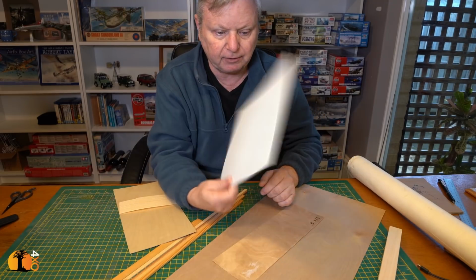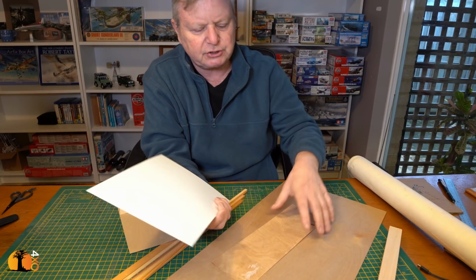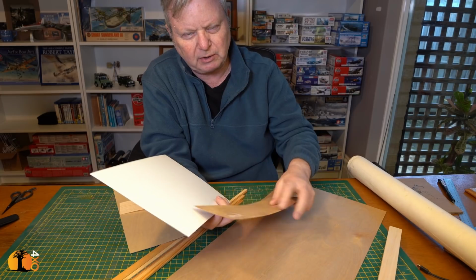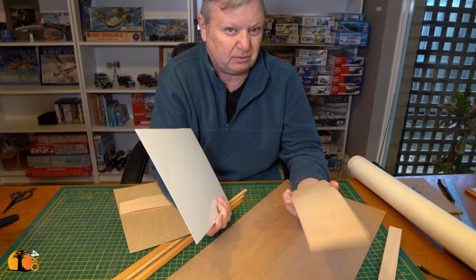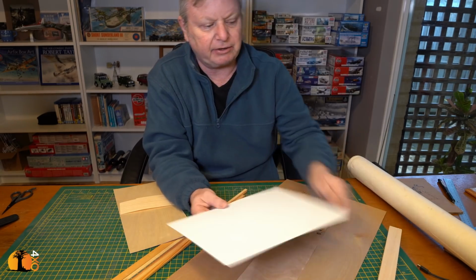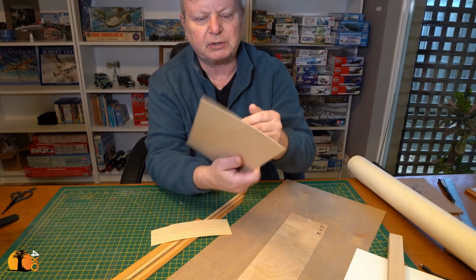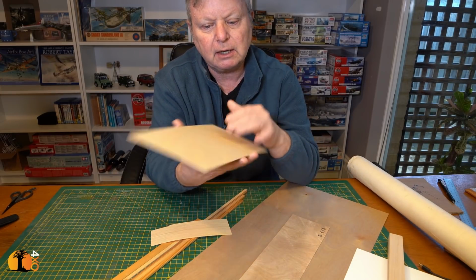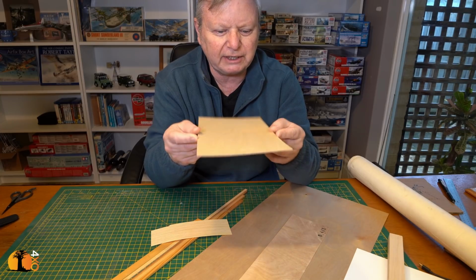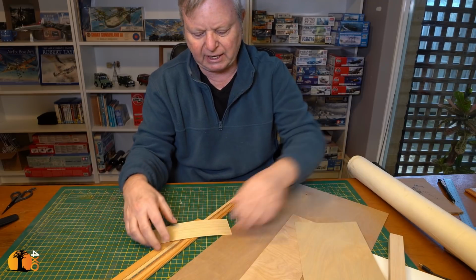Styrene card, quite important. I don't use a lot of it. Basically the superstructure and everything is all wood. I find wood easier to work with. It's just nicer to work with than styrene card, but sometimes styrene card is nice to work with. And a little bit of slightly heavier ply, which I might use on parts of the deck. If I needed a little bit of heavier material on the deck, I'd use that.